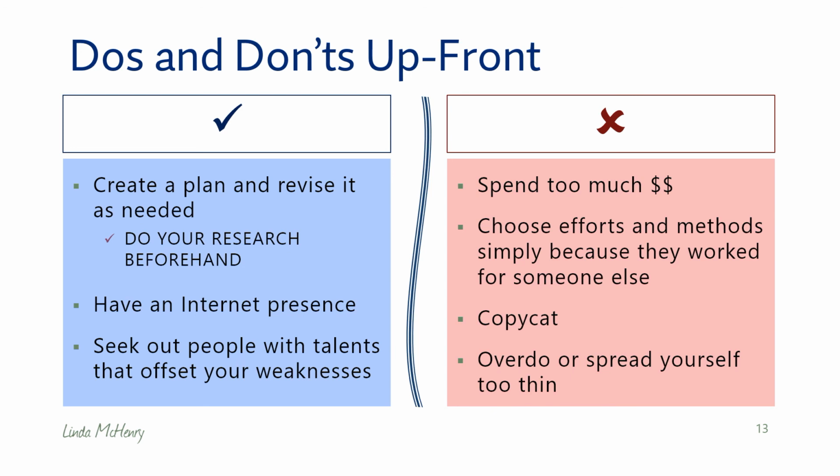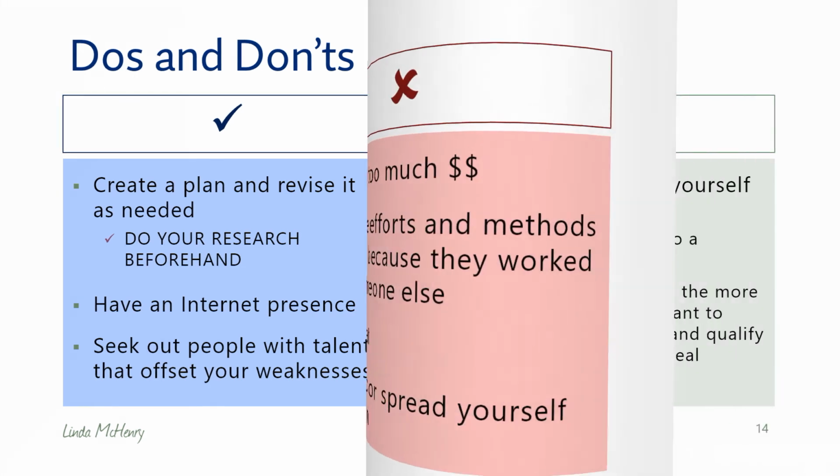And the biggest drawback, I think, to some of these marketing plans, and I think this is what burns people out, is they do too much. They choose too many social media presences, or maybe they decide to administer their website themselves instead of hiring someone to do it if they don't have the skills. So again, don't spread yourself too thin.